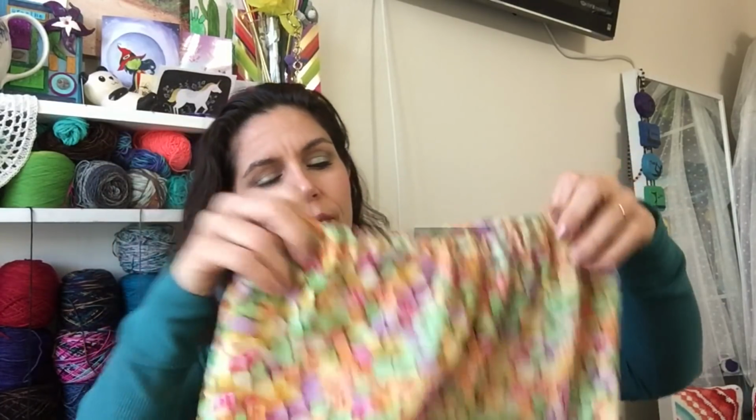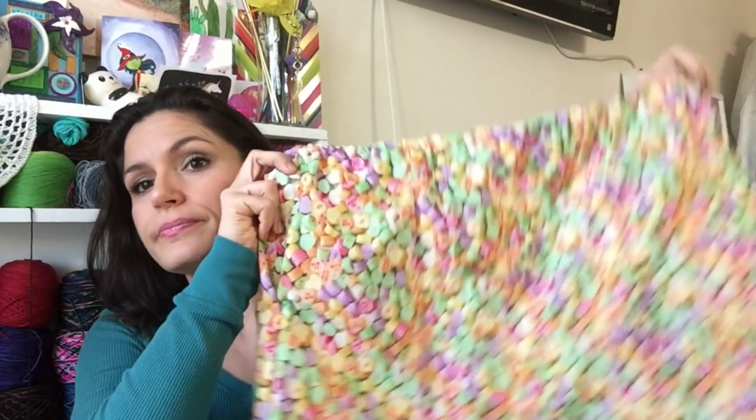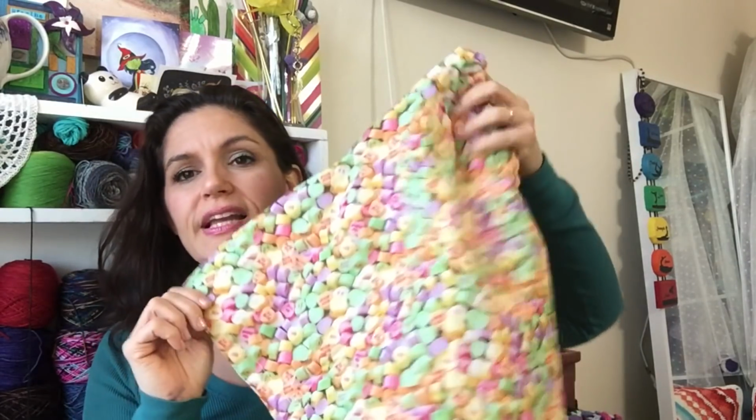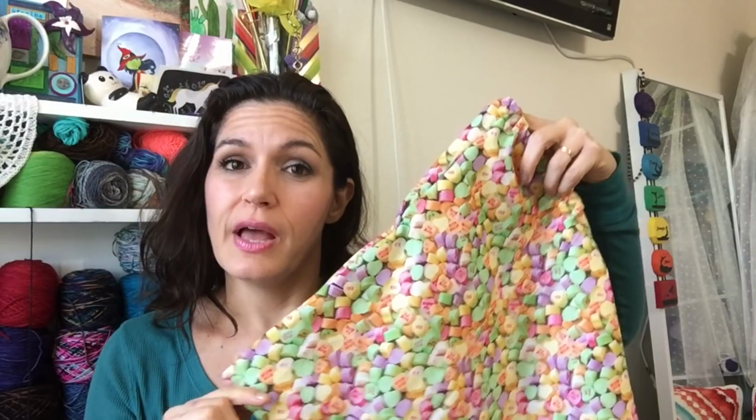So basically, I started off knowing that this conversation heart fabric needed to be a skirt. So I made a skirt, which I like very much. I have my pockets in here. It looks pretty short because I like to wear them lower on my hips, and I like to wear them over tights, like black tights and such.